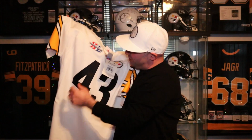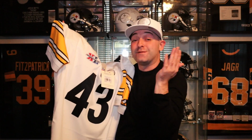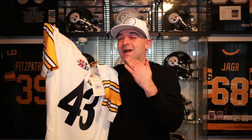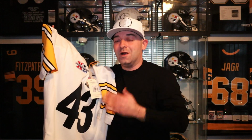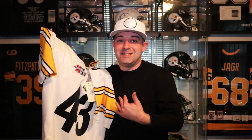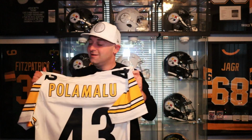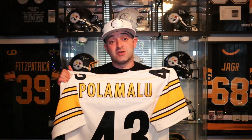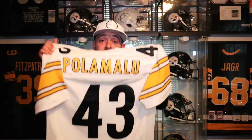Man, this thing brings back a lot of memories from that first Super Bowl. That was the first Super Bowl I got to see with my own two eyes where we actually won. I did watch the Steelers lose to the Cowboys in '95, but this was the first one where we won the Super Bowl, and I can't describe the feeling of being a fan and watching my team hoist that Lombardi. So I'm excited to have this in hand. So let's go ahead and take an up close look at this Troy Polamalu Super Bowl 40 jersey.